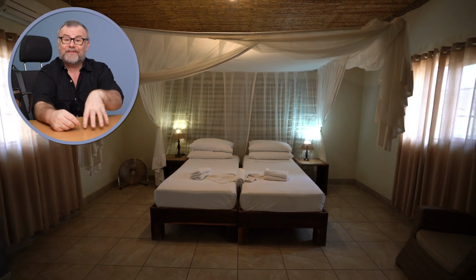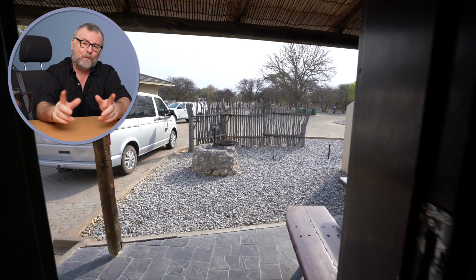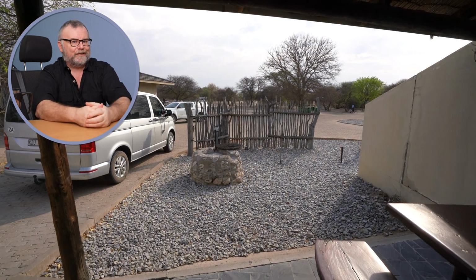They're right pretty much in the center of the camp, so you can walk to the waterhole really quickly. You can actually walk to the restaurant, the swimming pool, the bar and the shop quite quickly too, and you can park your vehicle quite close. So they're quite a nice option, but it does make them very busy.